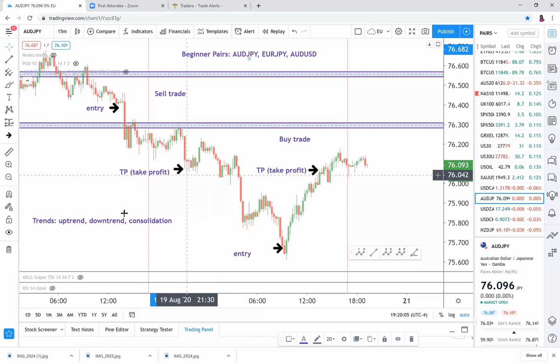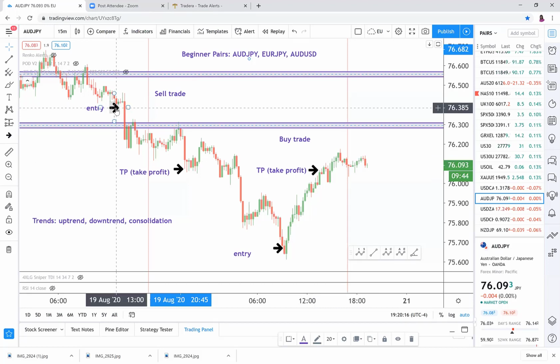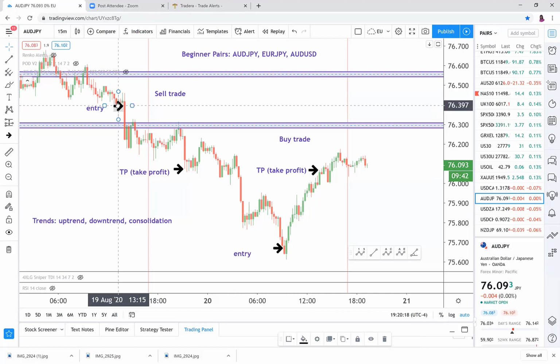So here's an example of a good sell trade and a buy trade. What I want to draw your attention to is the way that price moves. So let's take this pair. We're going for a sell trade. Here is a lovely bearish engulfing candle. What that means is price took a huge drop.